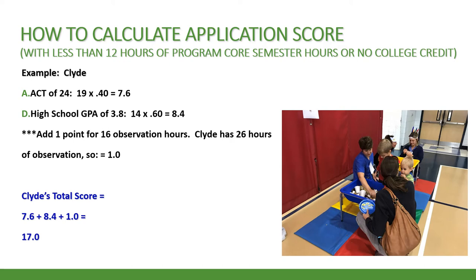So Clyde has an ACT of 24. So we would take his ACT of 24, and we would look at the high school graph for that. That would correspond to 19 on that times 40% equals 7.6. We then look at Clyde's high school GPA. He has a high school GPA of 3.8. That corresponds to 14 times 60% equals 8.4.